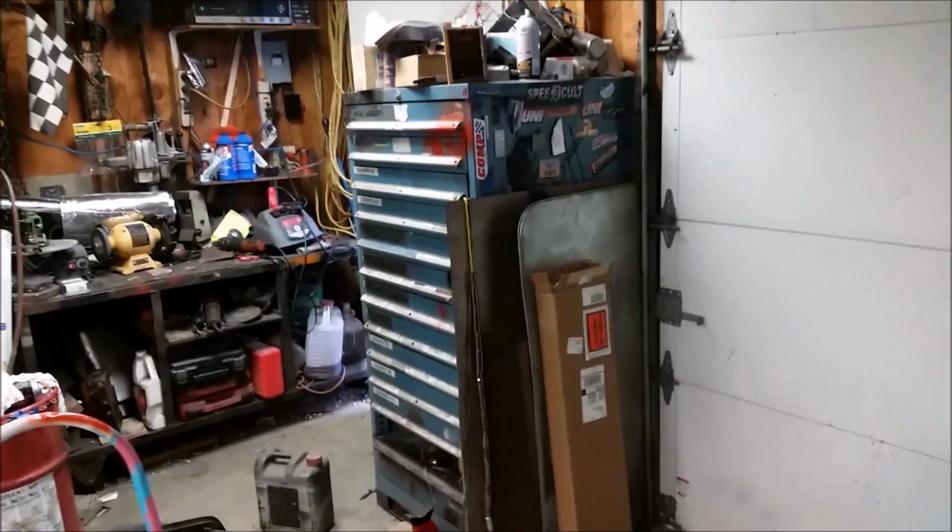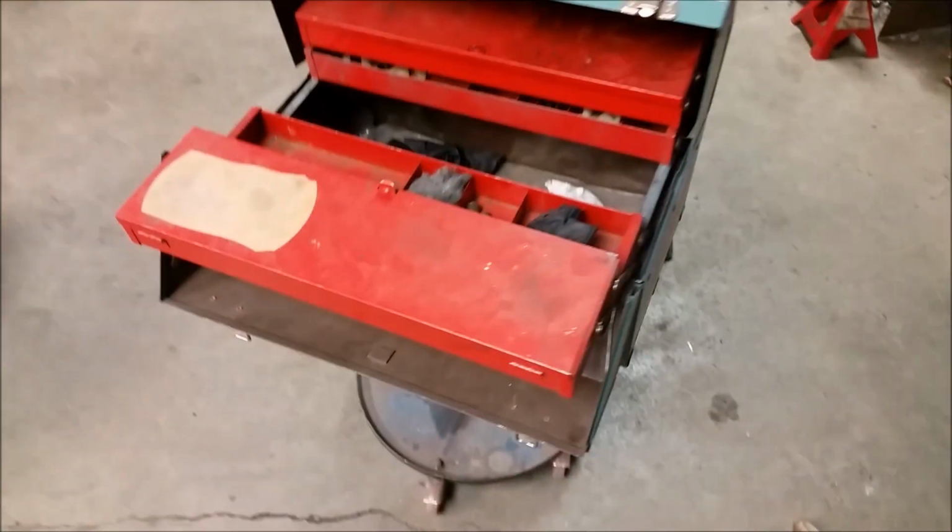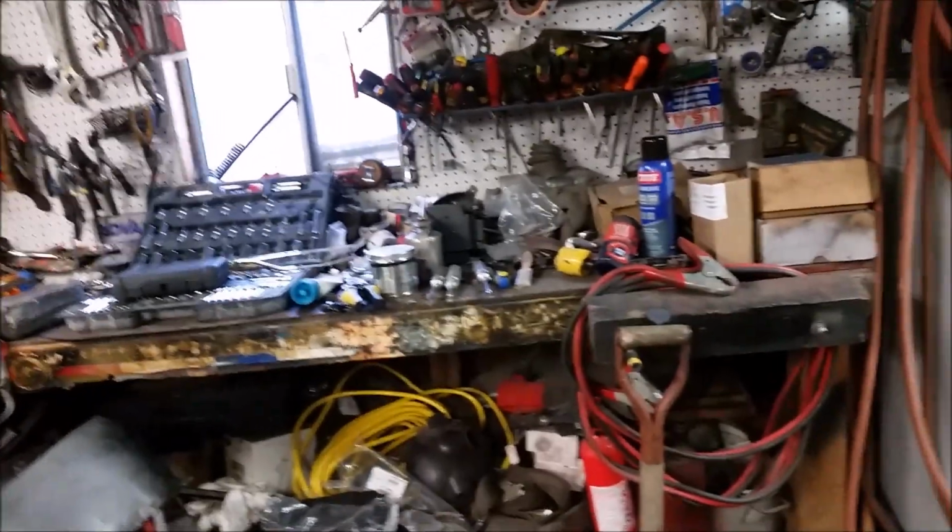So yeah, that is my old Craftsman box and all of the tools that are in it. Of course, then we have that box, which is the garage box and has all the actual tools in it we use most of the time. And then there's my carry-all box, which you've seen. So, just wanted to show you guys what I have to work with.